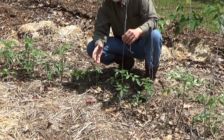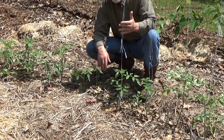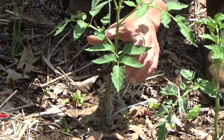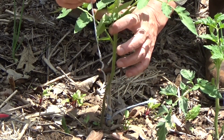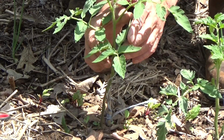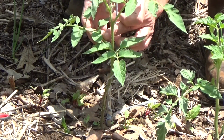So I think today we're going to go ahead and try to trellis up as much as we can. These strings were already preset from last year. So we just push your stick in the ground. Then you take your thumb and you gently lift the leaf. Move the string, lift the next leaf. So you're basically just moving the plant around the string. And with your thumb you can kind of lift that leaf up as you move your string around.